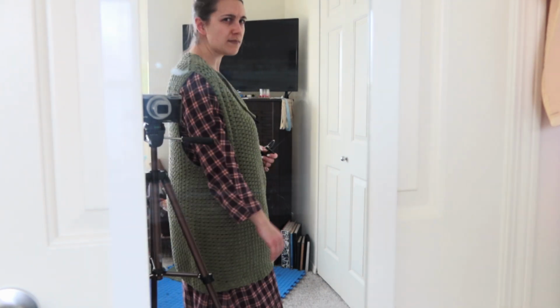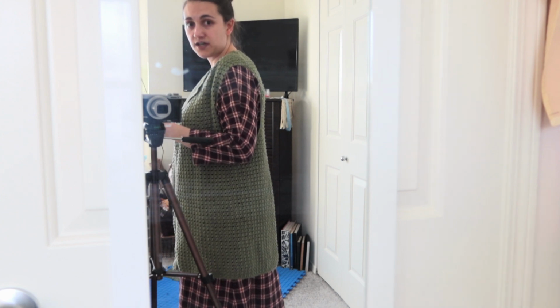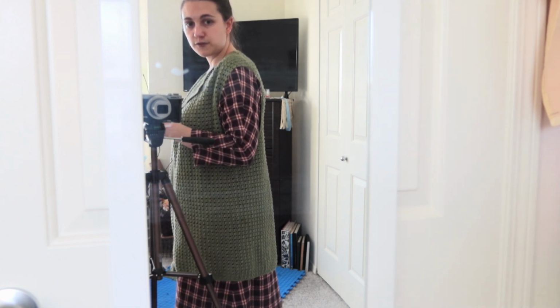It's fine. But if I were to make this again, I think I would make the back probably 2 rows wider on either side and make the front portion a little bit shorter, so it's kind of a more modern fit around the shoulders. But other than that, it's coming together really good. It looks how I want it to for the most part.